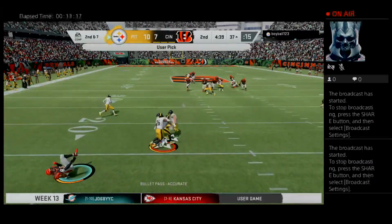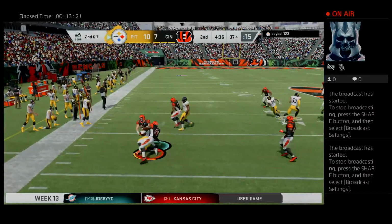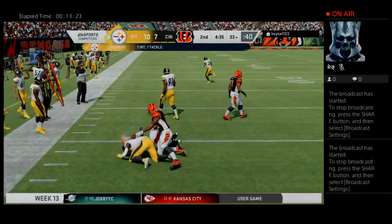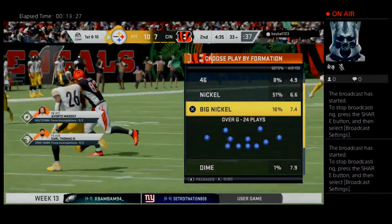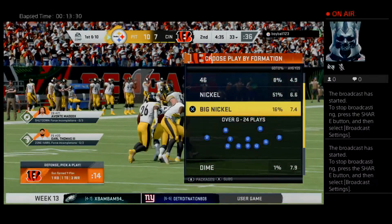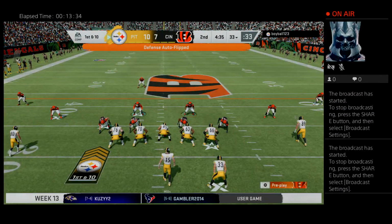Oh, a ball batted in the air, and now it's intercepted. Picked up by the Michigan man, Jabril Peppers. And he's able to get it back to the 33-yard line. It's almost like you can see the look of frustration on his face. 4 interceptions last week. We talked about it all week. What did he do wrong? And another one here in the first half.